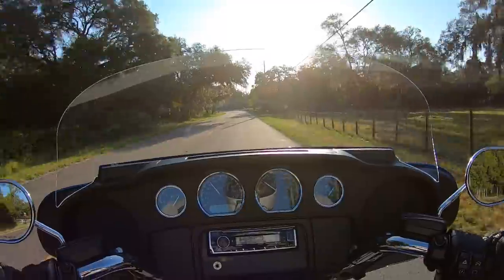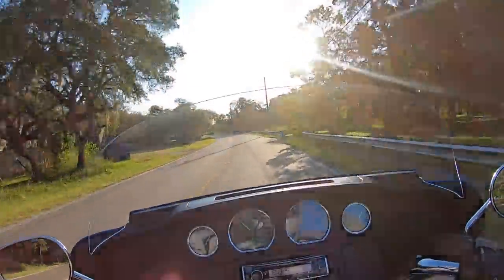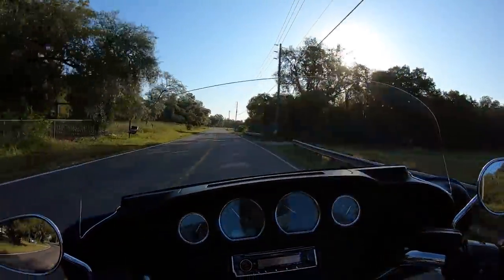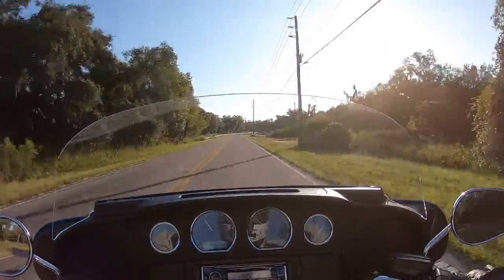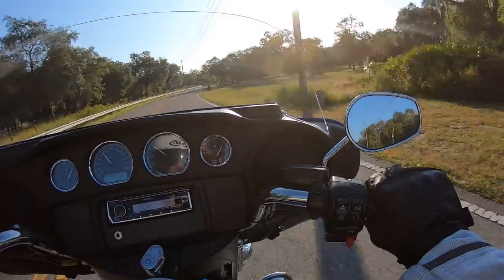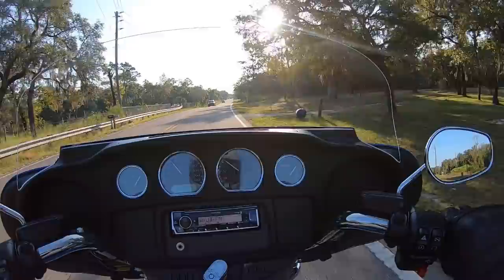At low speeds, if I want to go to the left, I turn my head and eyes and look to the left. And I turn the handlebars to the left because your hands follow your eyes. But at speeds above 15, you've got to understand how this works. I'm coming into this curve right now, so I'm going to push forward on the right grip. The bike leans right and goes right.